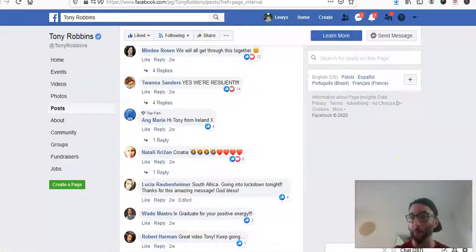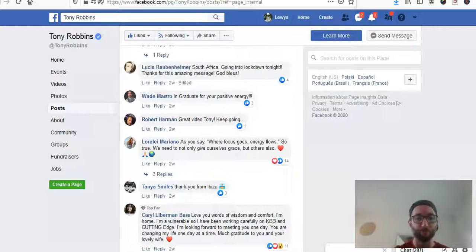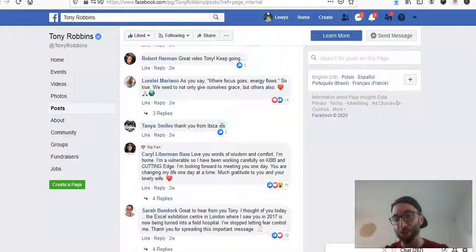Add about 20 people. Okay, write this down. I add 50 people a day, 25 in the morning, 25 in the evening. I message 25 of them straight away in the morning, 25 in the evening. I put one post a day up. I then go through all my comments and connect with people who comment on my posts, message them as well, and ask how they're doing, if they need any help.